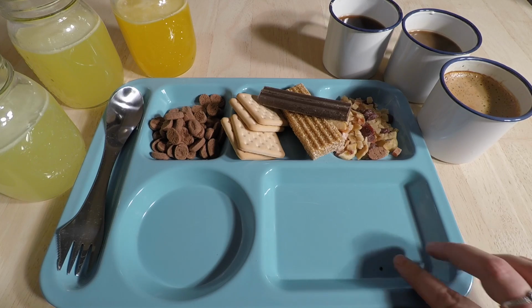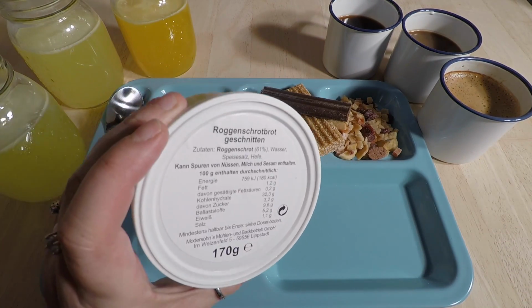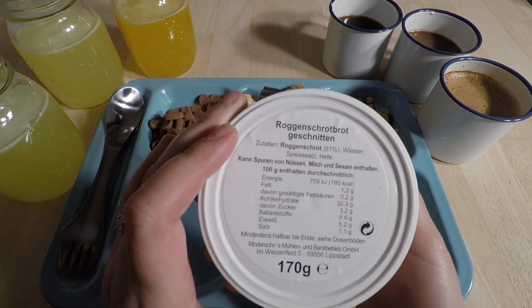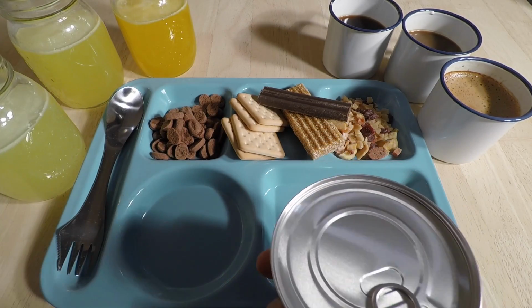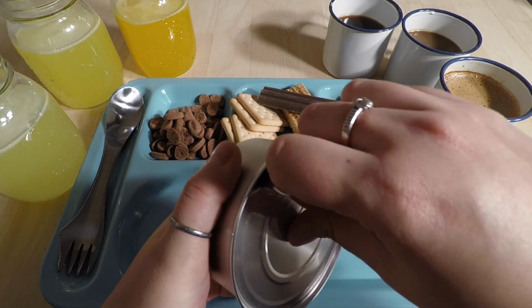Okay, and then last but not least, I do now believe I have established what this is. Thank you, Nathan, at Nathan's MRE. He has said this is bread. Good job I called him, because I was about to put this in the pan of boiling water with the main courses. So let's get this open.